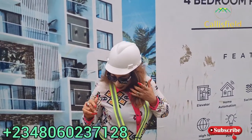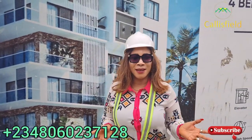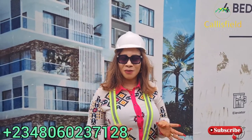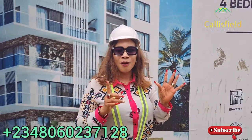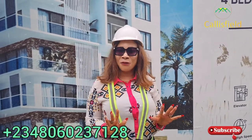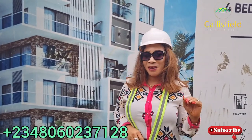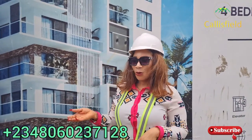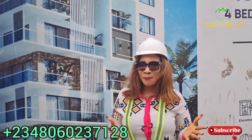So now, let me tell you the prices of what you have here. We have the 2-bedroom maisonette. We're selling that for 65 million naira. And we have the 3-bedroom maisonette with BQ. We're selling at 80 million naira. Then we have the 4-bedroom maisonette with penthouse and BQ, selling for 130 million naira. With a deposit of 10 million naira, you can lock down a unit or more and spread your balance over 12 months, 18 months. So you can see that we have a very flexible payment plan here.